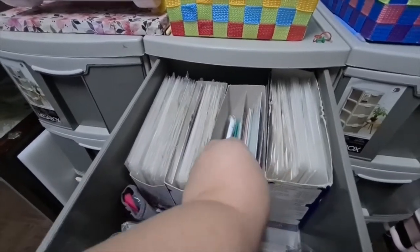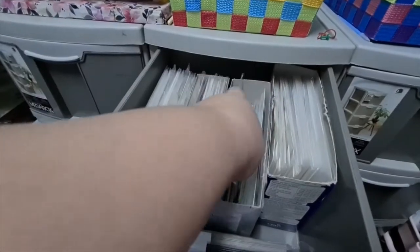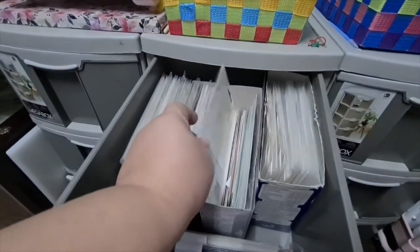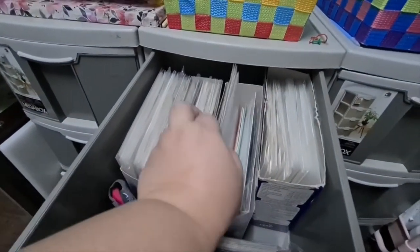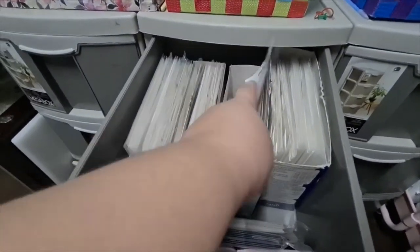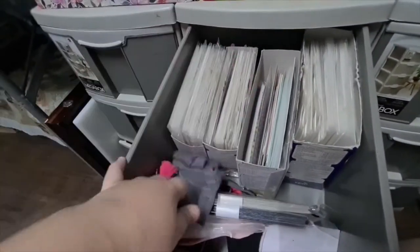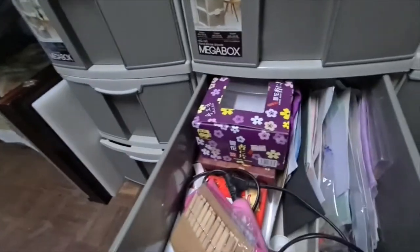And then enamel dots that you can use to embellish your cards. This one are the yellow ones. I have blue, I have red there, red and pinks. My gloves for exercise, as if I exercise. No, I don't. I exercise sometimes. I rarely do, but I do sometimes.